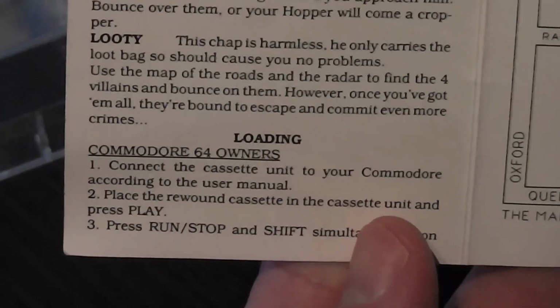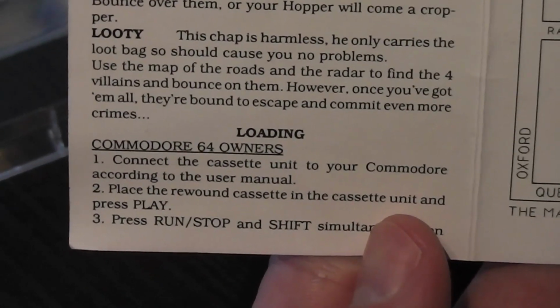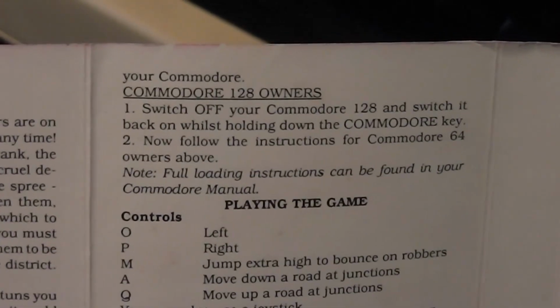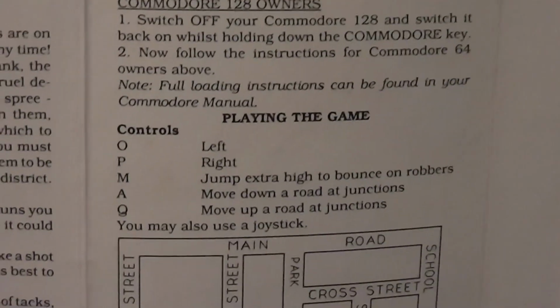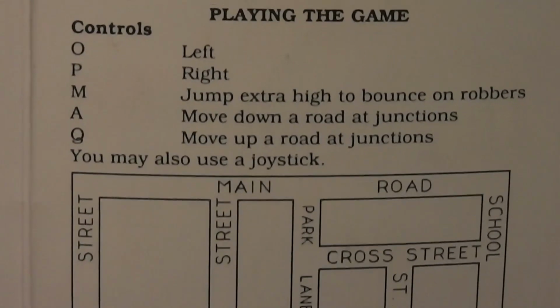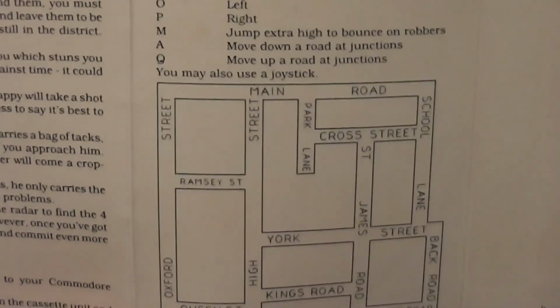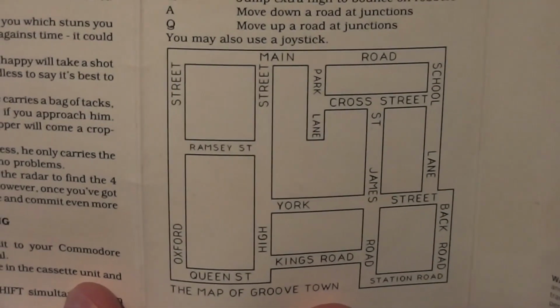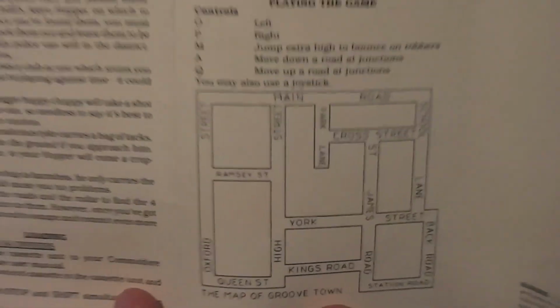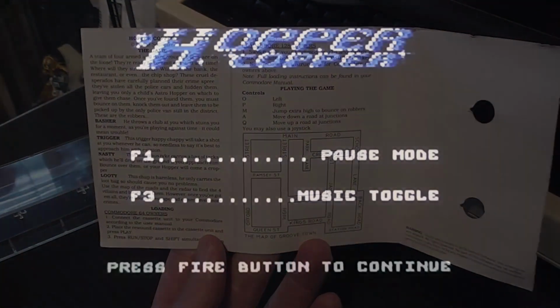Then we've got the loading instructions. And finally some gameplay controls. So you've got the controls, as it says there, you can also use a joystick. And it also provides a map of the area you've got to patrol on your space hopper. So that's a nice touch, if nothing else, in the instructions.